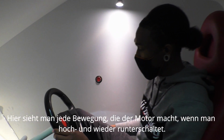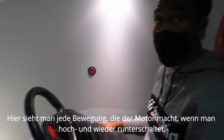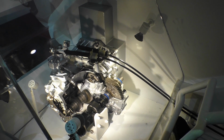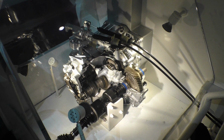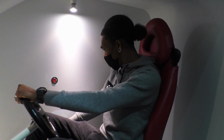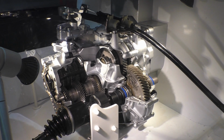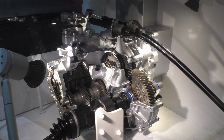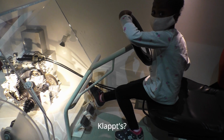Actually, what's happening, you're seeing every movement the engine is making from first gear up to sixth and reverse. So every time you change the gear here, you get a reaction. Yeah? So you know Jamaicans do love to change gear in a car. Gate pink? Working?